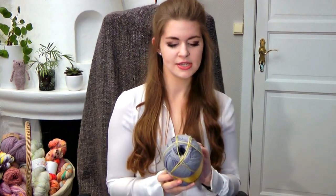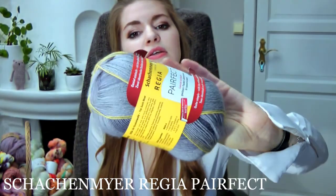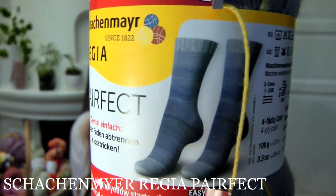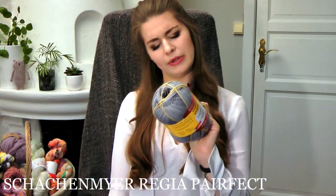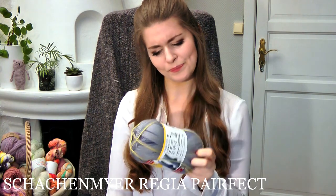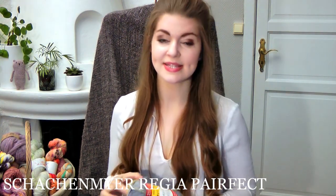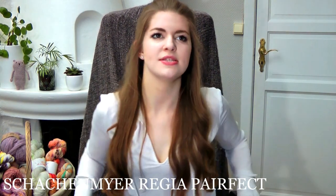They look so good. But the ones I got, also from the Pairfect series, are these gorgeous tonal ones. And let's see if there's a photo here. Yeah. So they're just these tonal socks in this denim blue colour, and the colourway is 07096, and I can't wait to cast these on.